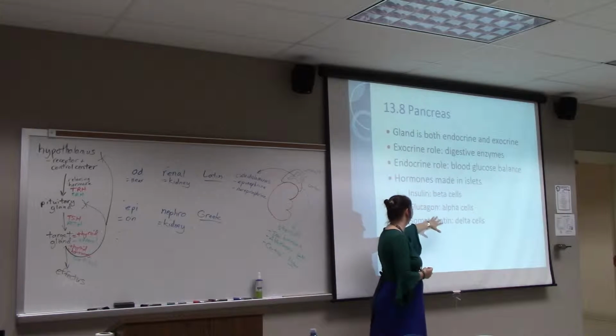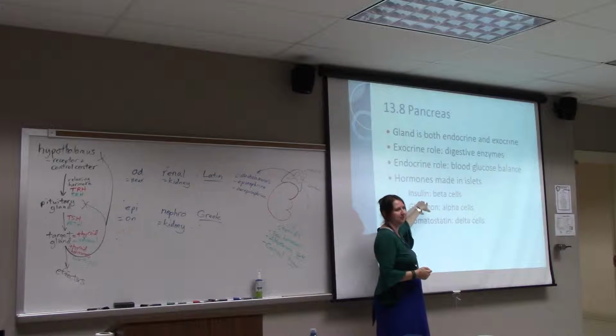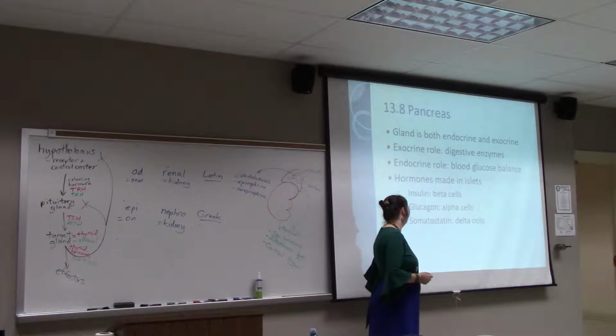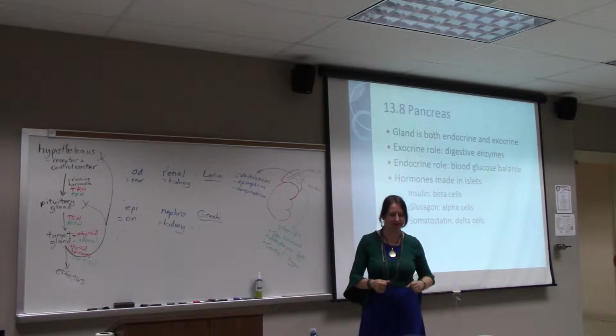The cell types are named for Greek letters. We have beta cells that produce insulin, alpha cells that produce glucagon. The only other one I'm going to mention is delta cells that produce something called somatostatin.